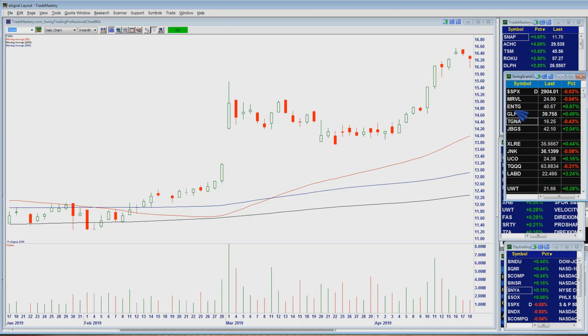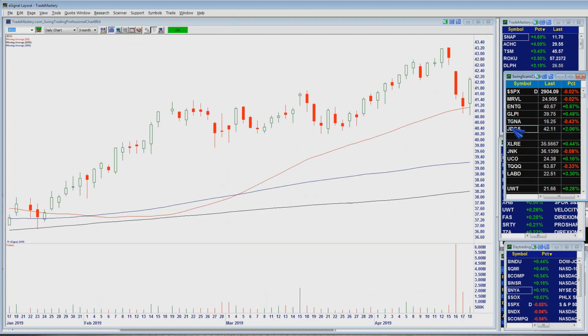Question from Tim: how do you scan for stocks to day trade? I just look at the percent change and then I sort it by volume. You do that in my Fidelity Active Trader workstation. You can find similar sorts on any major brokerage account, but those are the kind of things you're looking for.